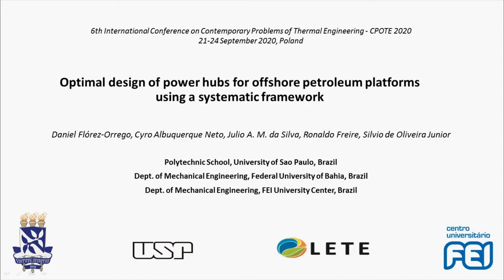This presentation, entitled Optimal Design of Power Hubs for Offshore Petroleum Platforms Using a Systematic Framework, is co-authored with Ciro Albuquerque, Julio Augusto da Silva, Ronaldo Freire, and Silvio de Oliveira Jr.